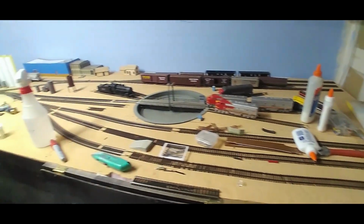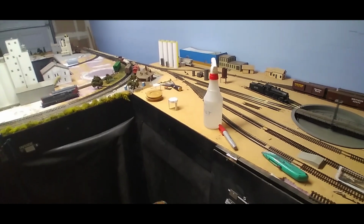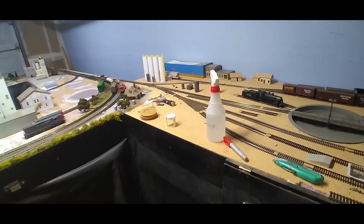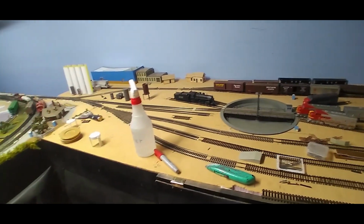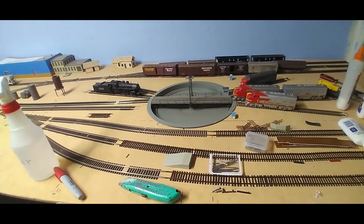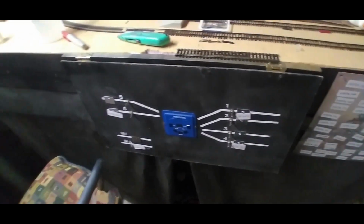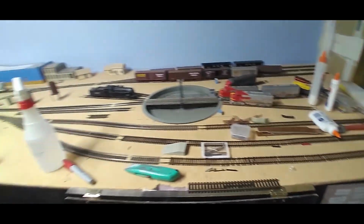My end of year summary of what was done on my layout. We're going to start with the yard here, because that was a major project, building a new section here, widening it. And moving the turntable was a big chore too. And building this power panel with the magnets, that was a big project.